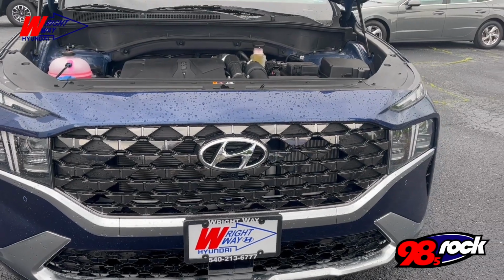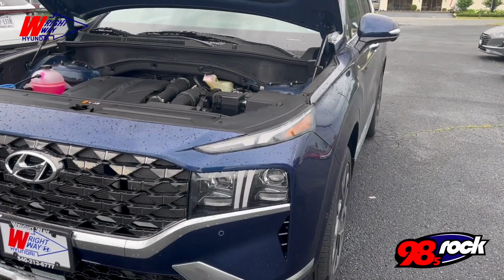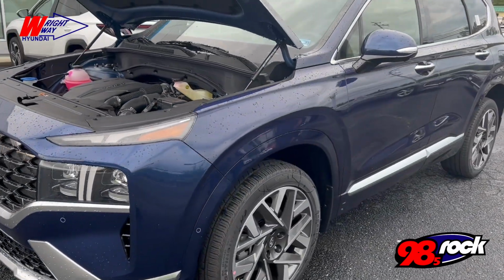Well, let's take a look. And normally we're going to throw a wrench in the Dan's view here. We normally do the passenger side. We'll come on the driver's side this time since we're over here.